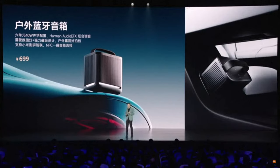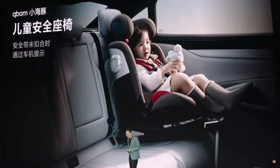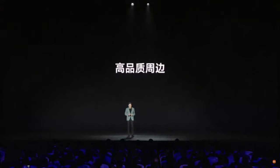We also have other car IoT equipment. I would like to give you a few examples. For example, the child seat. If the seatbelt is not fastened for the child seat, there will be a reminder on the touch screen because it's connected to the whole car IoT system. The whole car is very intelligent.